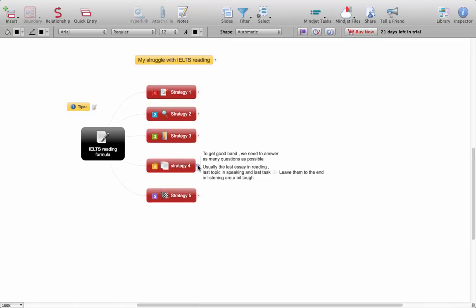So let's go into strategy 4. To get a good band, we need to answer as many questions as possible. As I said before, it doesn't matter if you're answering easy questions or tough questions. The most important thing is how many questions you answer.